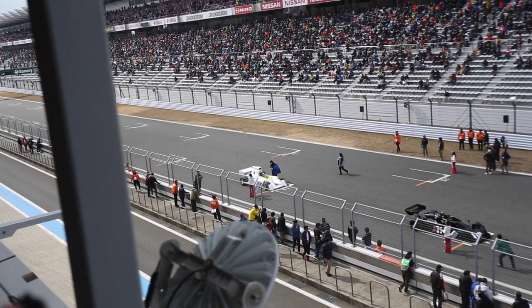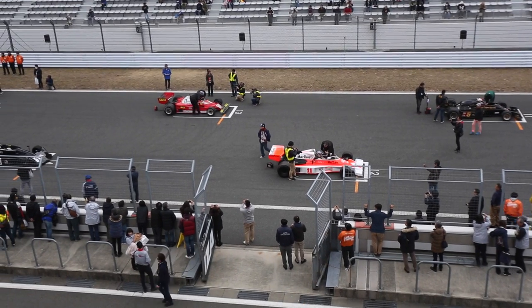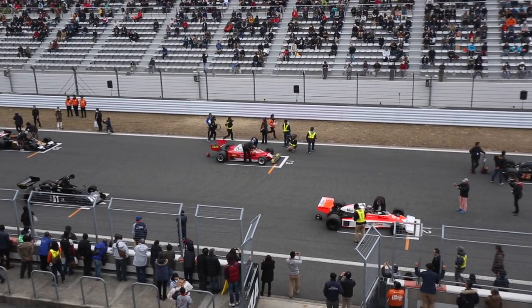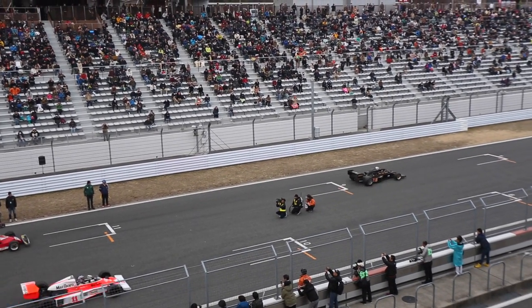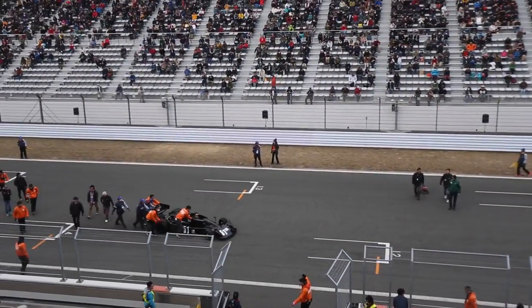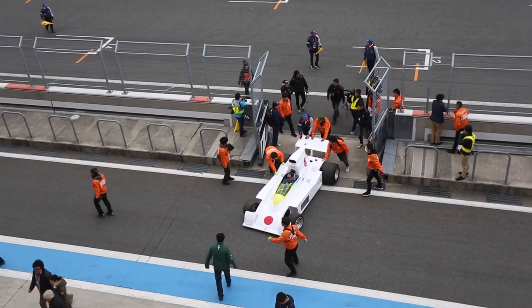The back is skid, so it's kind of like a Mosso open wheeler. So yeah, it seems like we woke up a little bit late and actually missed all the old school race cars, which kind of sucks, but F1s are still pretty cool. These ones just seem to not be racing today. That one is sick though.